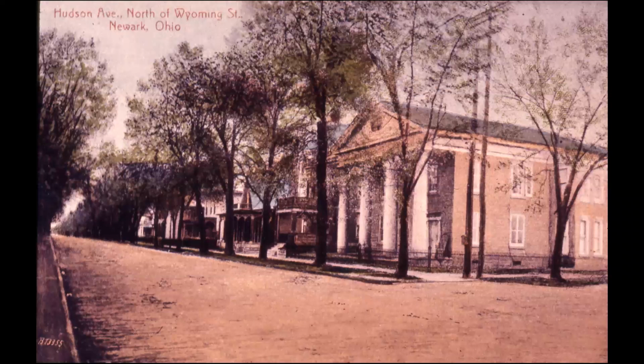So this house located on Hudson Avenue is called the Dr. Cooper House, and it's called that for specifically Dr. Cooper. And Dr. Cooper's got quite an interesting story. He lived here in Newark during a pretty tumultuous time, not just in the city, but really in the country. And there were a couple of waves of cholera outbreaks. One was pretty horrible in 1848.